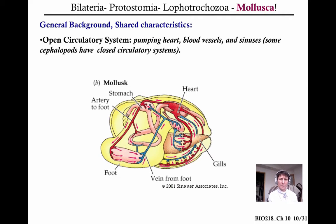So the adaptation for having a circulatory system, what that means is that you're now much more efficient in transporting not only nutrients from food to your body where it's needed for growth or maybe even for reproduction, but you're now able to transport respiratory gases much more efficiently. What that usually indicates is an organism that's much more active. So the more active you are, the more oxygen you're going to need to give your cells energy and to be able to move.